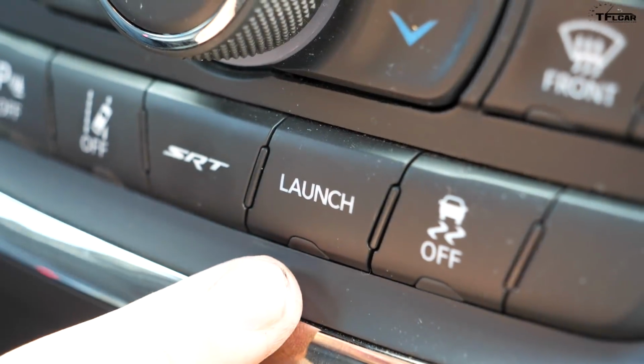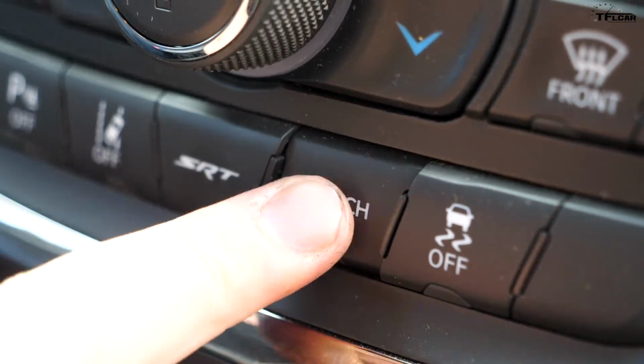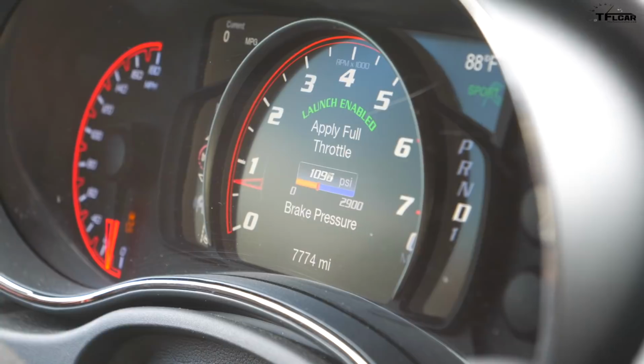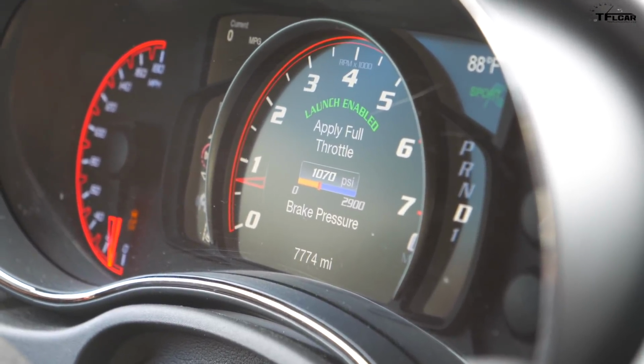One other vital button down here is the launch button, because the Durango SRT has a launch mode. So you press this little button, you're told to apply the brake heavily, and then you apply full throttle, which will build the revs, and then when you're ready, you let go of the brake and shoot off into the sunset at unbelievable speed for something this large.